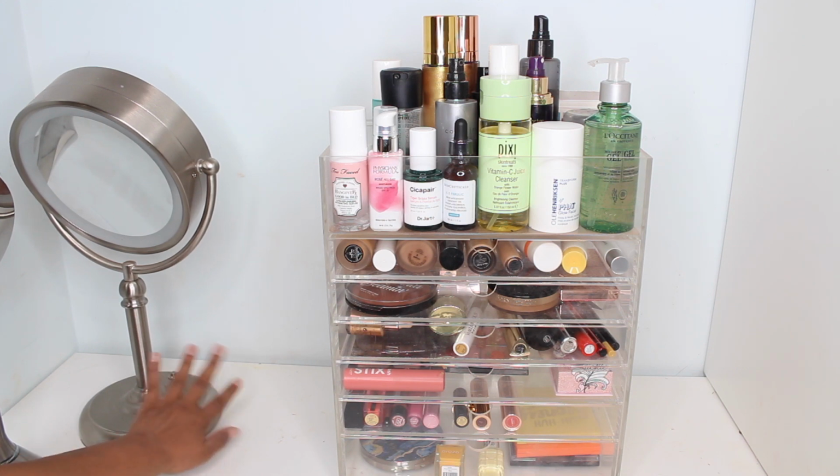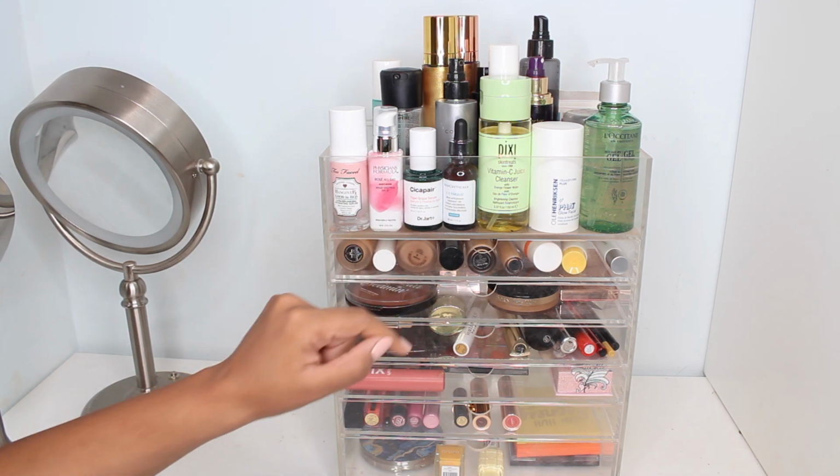This mirror over here is just from Costco. My desk needs some cleaning, but anyways, let's go ahead and get started.